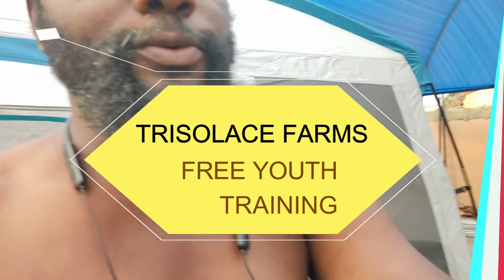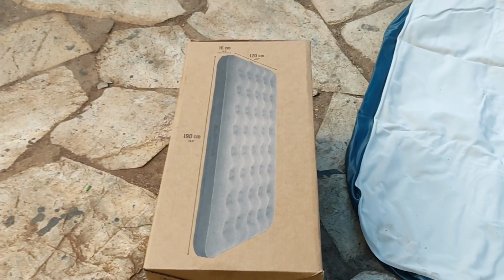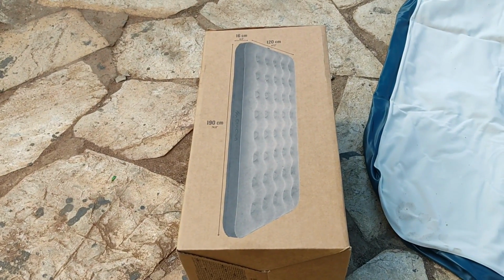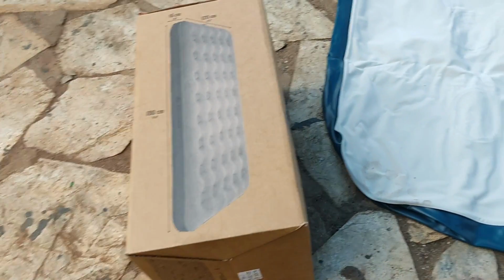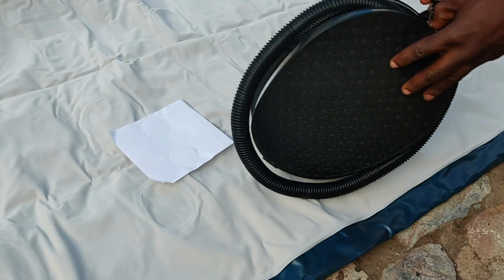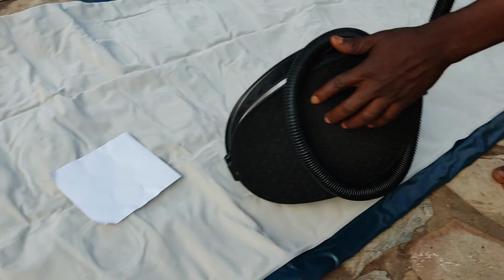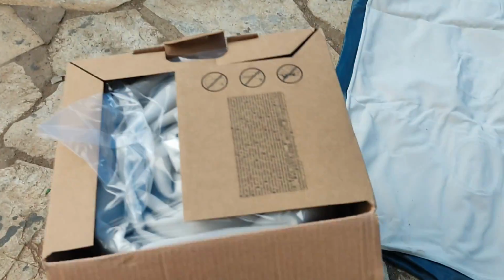We have 2 types of mattress. We have the single piece mattress, and then we have the double piece mattress. And this is our Conchua, 180 centimeters by 120 centimeters. This is what they call the double bed. This is our inflatable pump that we use for the inflation, to make sure that everything is inflated very well. So this is the double one. This is how it looks like. It's new, and we have about 12 of these as well for our clients to sleep in.